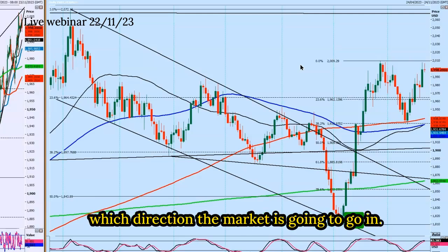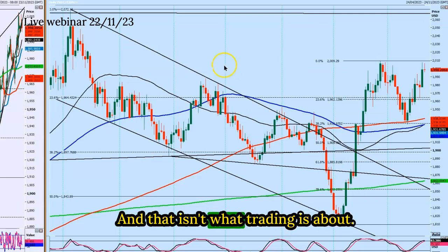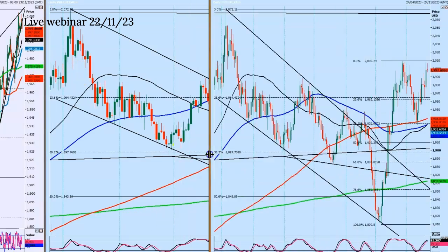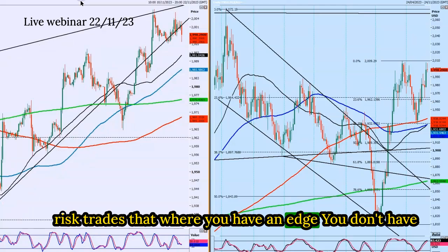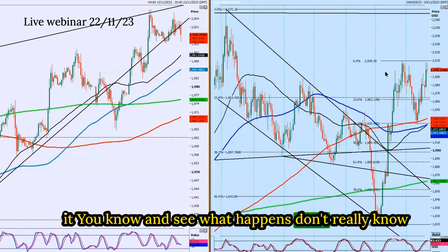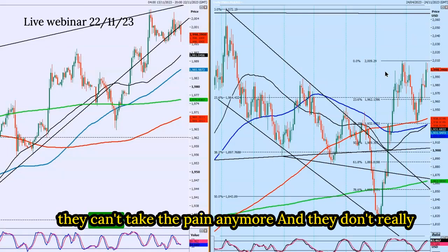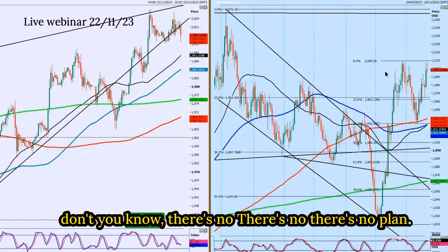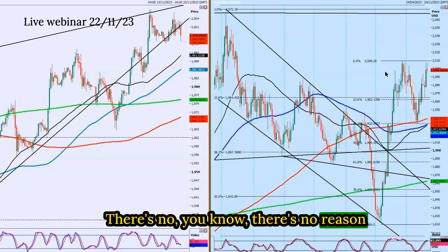Which direction the market is going to go in, I'm only going to be guessing. And I could be right and I could be wrong. And that isn't what trading's about. It's not about guessing. I hope you understand that. It's about low risk trades where you have an edge. You don't have an edge if you think, oh, that might go up, so I'll just buy it and see what happens. Don't really know where I'm going to stop. Most people that do that only end up stopping out of a position when they can't take the pain anymore. And they don't really know where they're going to take a profit because there's no plan. There's no pattern. There's no reason behind the trade.